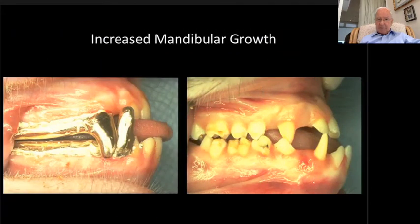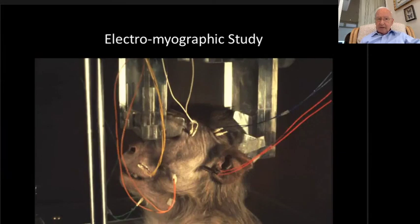McNamara used a fixed incline plane to advance the mandible to promote increased mandibular growth. This was the same mechanism as the occlusal incline planes in twin blocks. In an electromyographic study, he recorded significant increase in muscle activity in the entire range of craniofacial muscles. Increased muscle activity accounted for the stimulus to increase mandibular growth by using the forces of occlusion to advance the mandible.